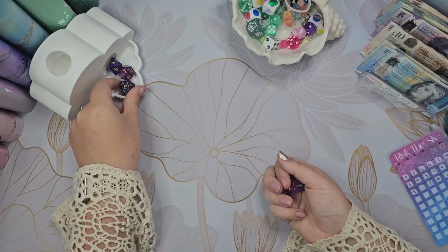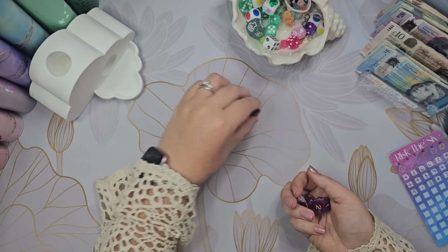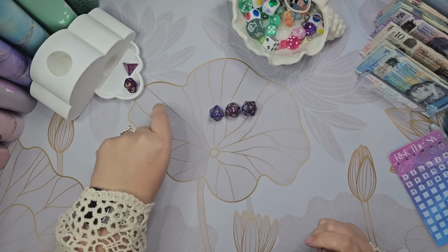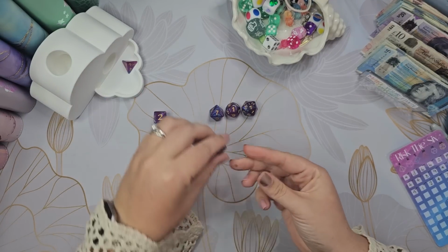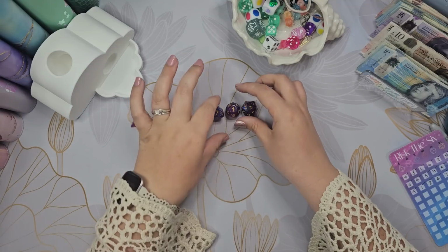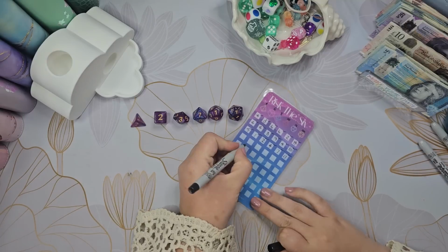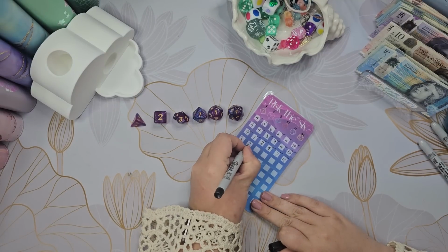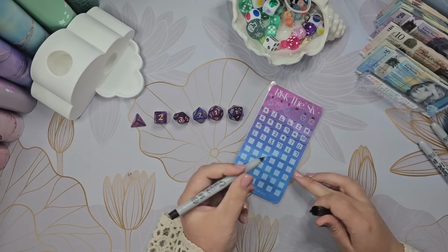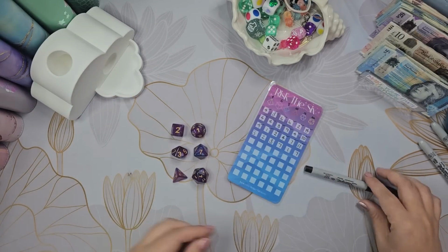So we've got a 7, a 1, and a 7. Then we've got another 3, a 2, a 3. That was a 3, I promise. And a 3. So we've got a 3, a 2, a 3, and a 7, a 1, and a 7. So we've got 10, 23.